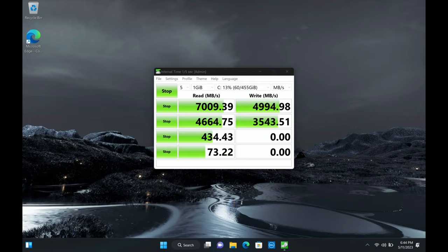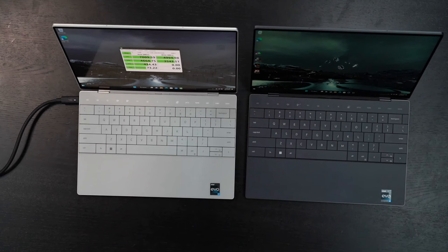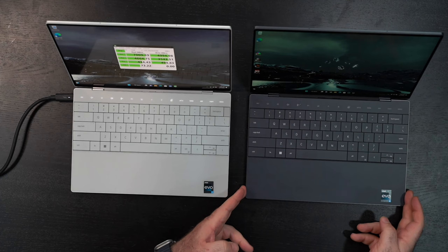Now, as far as a full HD camera is concerned, it's fine. It'll get the job done is what I'm trying to say. Is it good for 2023? No. I mean, we want to see a 1080p camera. We'll get a look at that in a moment. All right.